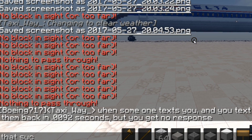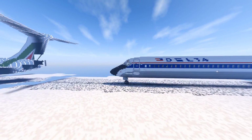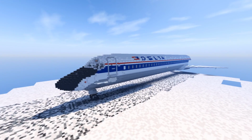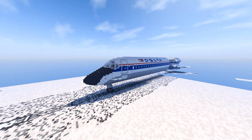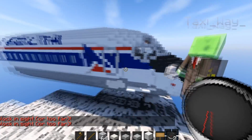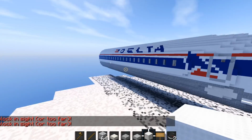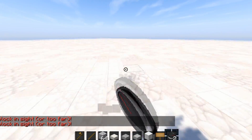That sucks, mate. So here we have a retro Delta livery, which is one of my more favorite ones. It was in service from around the 90s, and looks pretty stellar if you ask me. It's one of my more favorite Delta airline liveries, made by Rowan and Dush. I just love seeing the classic Delta widget.